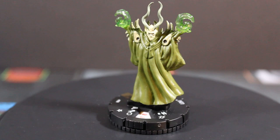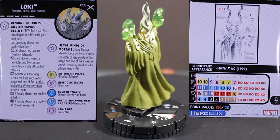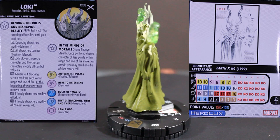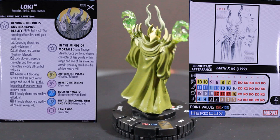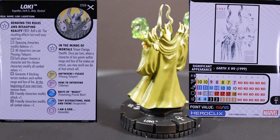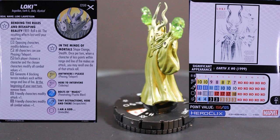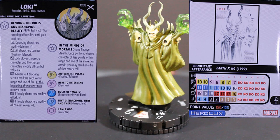Loki is number 58 in the set. He has the Asgardian, Earth-X, Deity, and Mystical keywords. And he has two traits. His first trait is called Bending the Rules and Shaping Reality. Free, roll a d6. The resulting effects last until your next turn. 1. Opposing characters modify defense, +1. 2. All characters can use phasing teleport. 3. Each player chooses a character and the chosen character modifies all combat values, +1. 4. Generate 4 blocking terrain markers, each within range and line of fire. At the beginning of your next turn, remove them. 5. Friendly characters modify attack, +1. 6. Friendly characters modify all combat values, +1. So that's good there. Only 1 in 6 just helps your opponent. The rest could possibly help you.